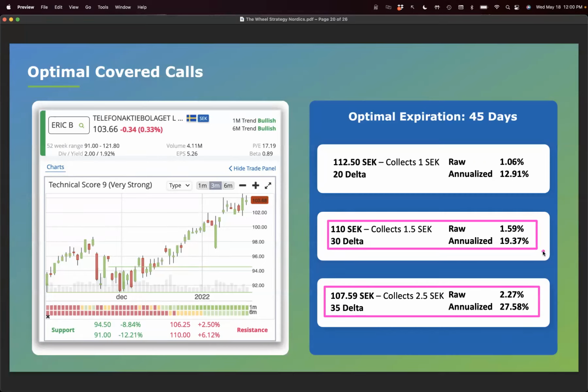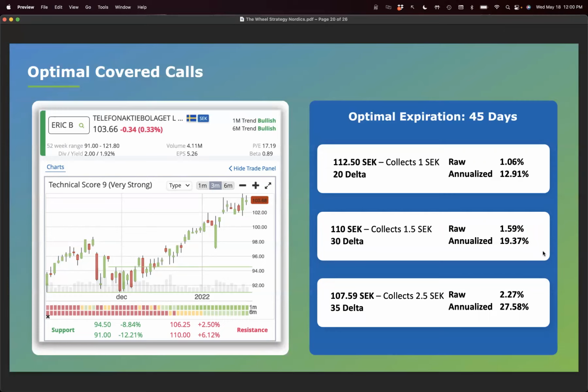Well, this is really where we have done the research. We have back tested this strategy across almost every single possible expiration date and strike price from 2007 to today. Because we wanted to know when we're looking at that options chain and you see all of those choices, which one should you choose? And our research is very clear as to the fact that the best strategy to choose is actually the 112.5 crowns.